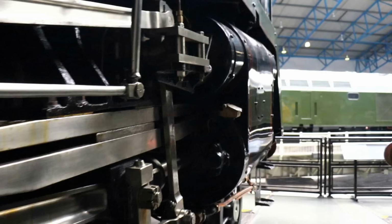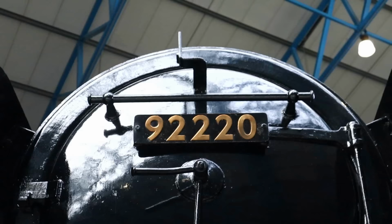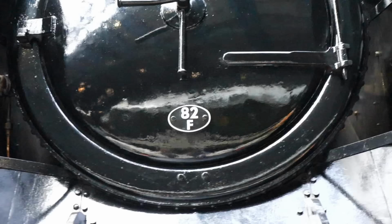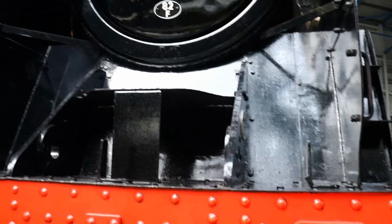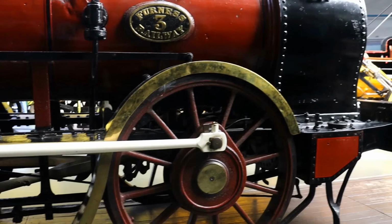So this is a very significant engine, and this differs slightly more from other 9Fs. They gave it some special fittings, Swindonized bits. No, no, just believe me, it's a 9F. That's the shed code where it used to live. That's very confusing, to be fair. This is Copper Knob, don't laugh at the name.